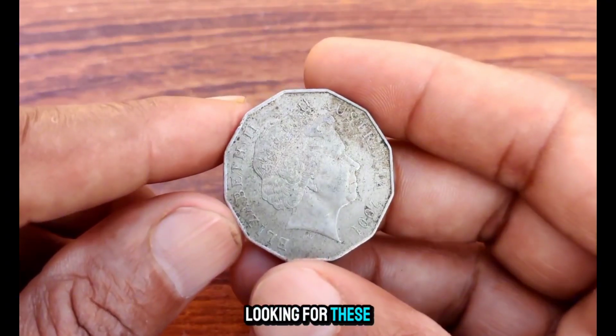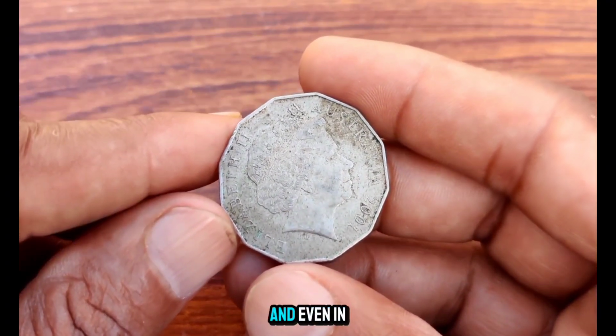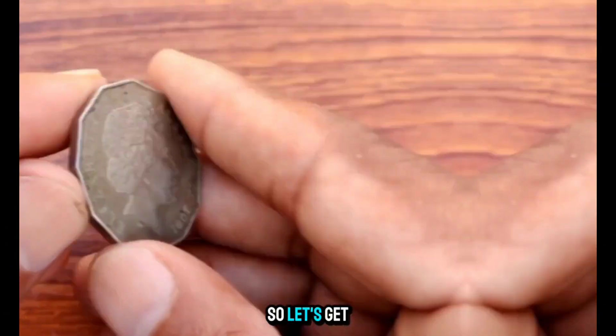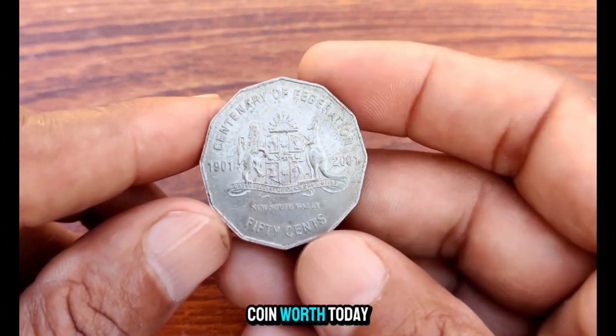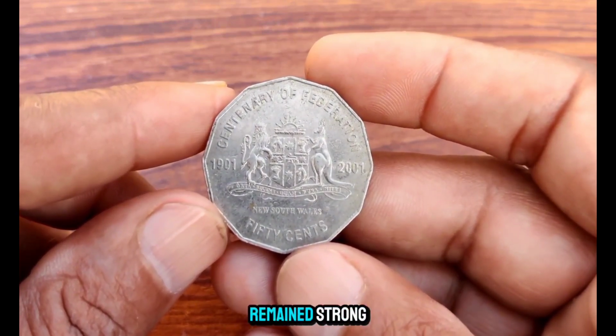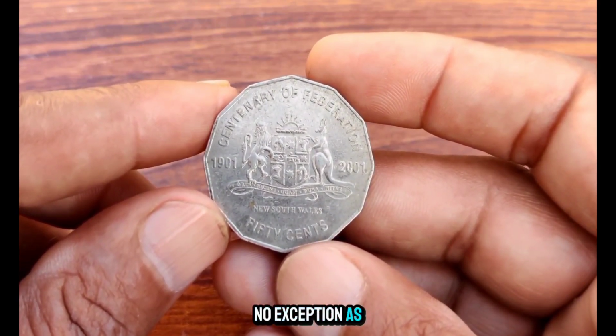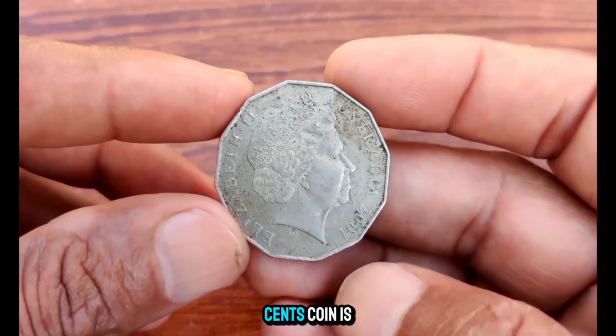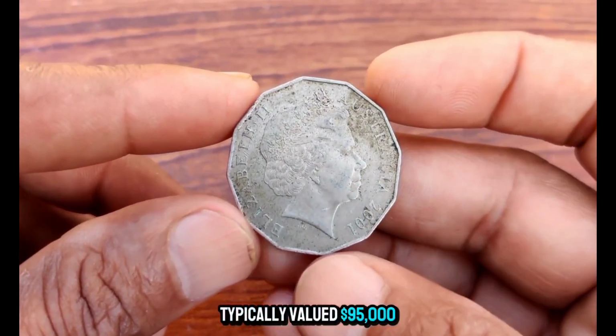Collectors will be looking for these features when assessing the coin's value, and even in fine condition, this coin holds significant appeal. So let's get to the big question: what is this coin worth today on the collector's market? The market for commemorative coins has remained strong, and this is no exception. As of today, in fine condition, the 2001 New South Wales 50 cents coin is typically valued at $95,000.